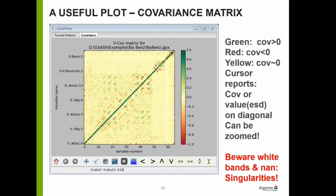And when you look at this plot, yellow is no covariance at all, based on the scale. Red is a negative covariance, and green is a positive covariance. So you'll have a scattering of high correlation terms here and there associated with those. This is really only useful if those covariances turn out to be very close to 1, which means that the two parameters are highly correlated.